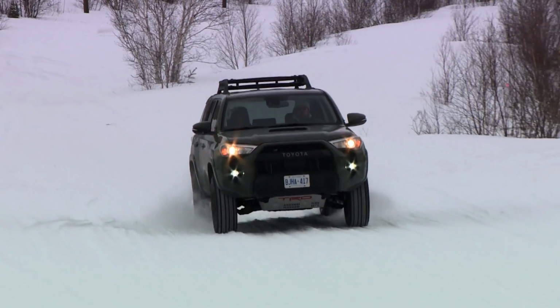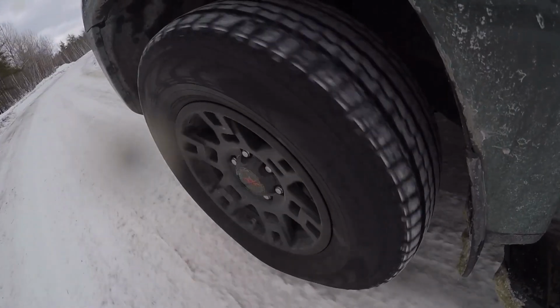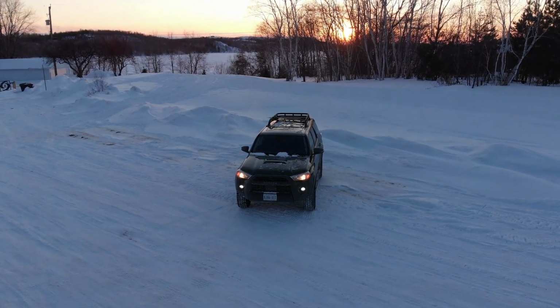If you're considering a used Toyota 4Runner, then you found the right video. Coming right up, it's 5 tips to help you find the best used Toyota 4Runner that you can for the dollar.